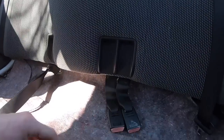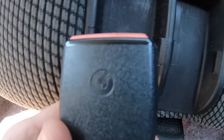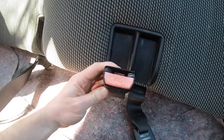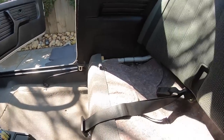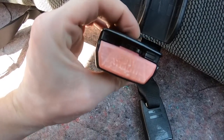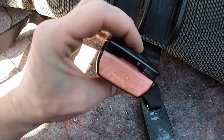I also just noticed, how cool is that? All these have the BMW logo on them. Now Brandon gave me front buckles to replace because the buttons are stuffed. I might have a go at these with some heat to try and bring back the buttons. See how we go.